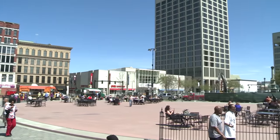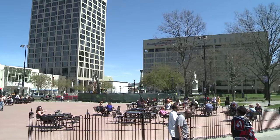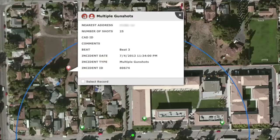Correct. Nowadays, when you go to court, everybody watches the CSI shows, and they all believe that all this evidence is going to be there. And by having video, it actually helps establish our case a lot more clearly than in the past.